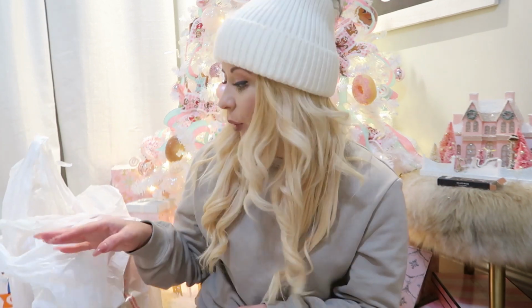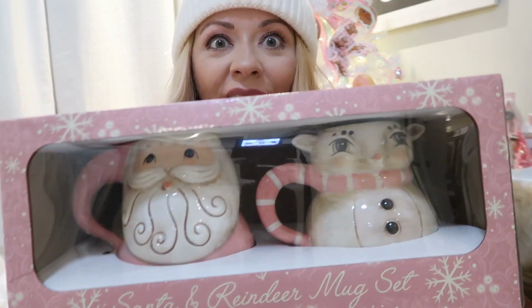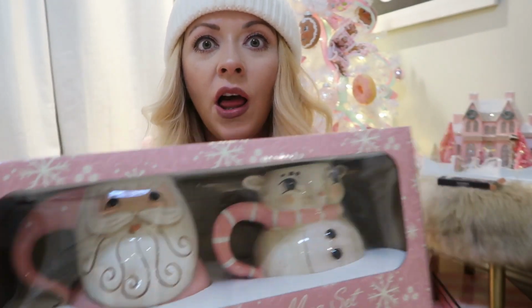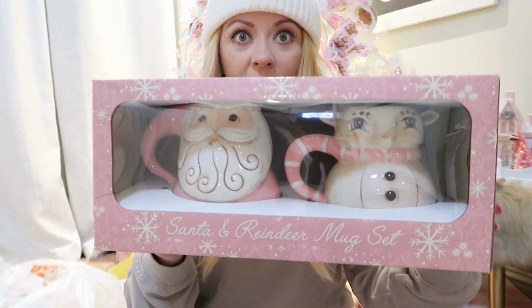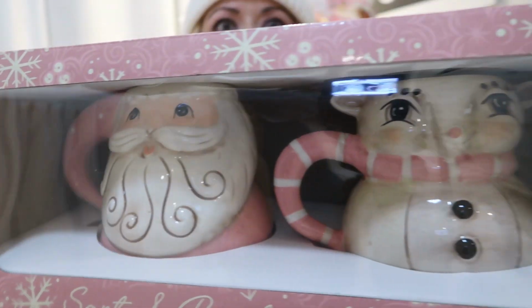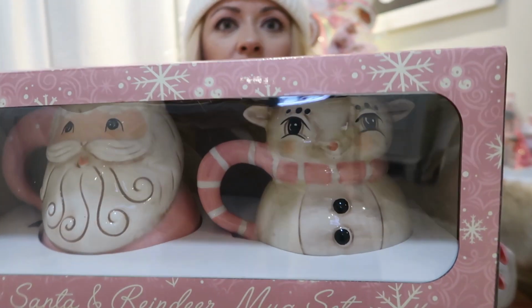Hobby Lobby stuff to show you, but I'm gonna break in and show you something I got at Home Goods. I didn't want to get any more mugs, but when I saw these, I couldn't pass them up, and you'll see why. And it's in such a big box, like, oh my gosh, this would make a gift. Look at these mugs. Oh my gosh. They are adorable. The whole box is pink. The mugs are pink. And look, it's a vintage style. Look at that gorgeous. And they're pink. It's a pink Santa and a pink reindeer.